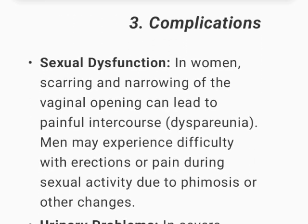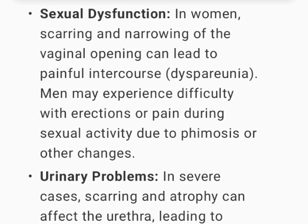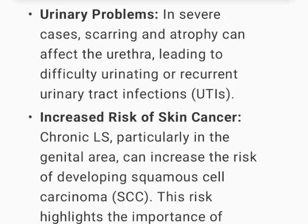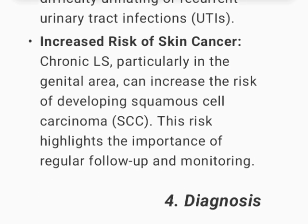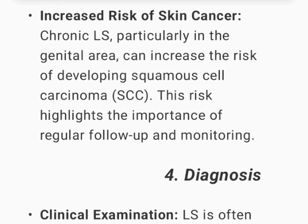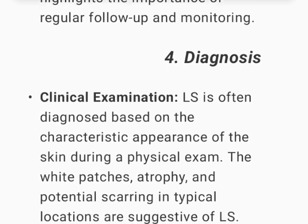Complications. Sexual dysfunction. In women, scarring and narrowing of the vaginal opening can lead to painful intercourse, dyspareunia. Men may experience difficulty with erections or pain during sexual activity due to phimosis or other changes. Urinary problems. In severe cases, scarring and atrophy can affect the urethra, leading to difficulty urinating or recurrent urinary tract infections, UTIs. Increased risk of skin cancer. Chronic LS, particularly in the genital area, can increase the risk of developing squamous cell carcinoma, SCC. This risk highlights the importance of regular follow-up and monitoring.